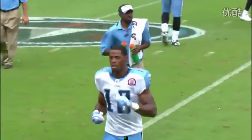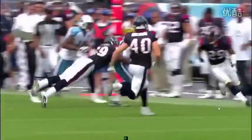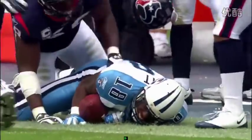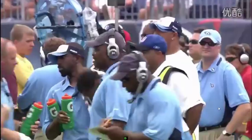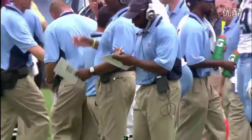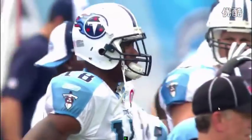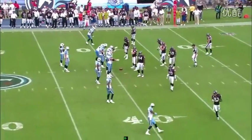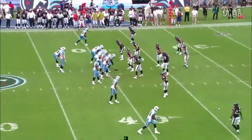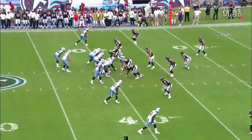And watch what happens. Listen to this hit. You can hear him hit the ground. Gus, it's like you and me, we work in a little cubicle or something during the week. We're out of work for a week after that. This guy misses 30 seconds, and he's back in. First down and 10 at the 39. Nice drive by the Titans.